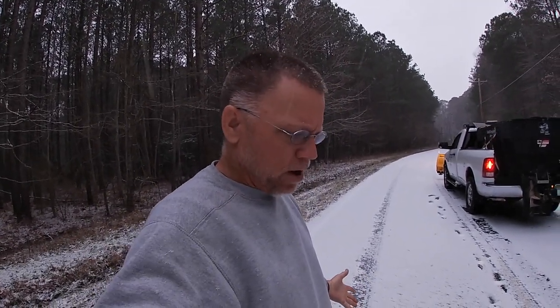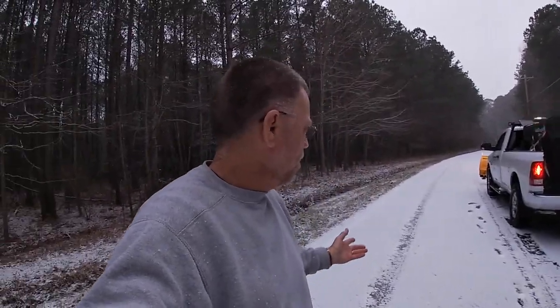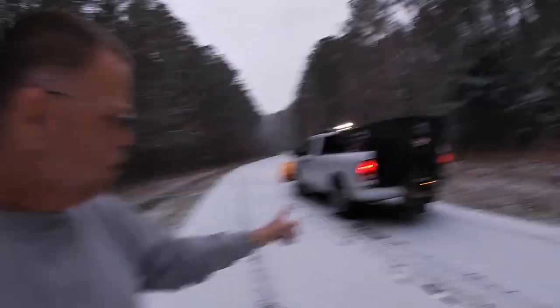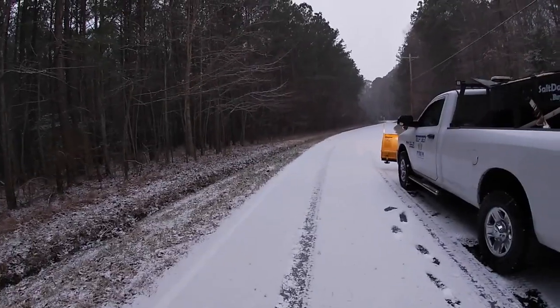Started spreading salt, but it's 34 degrees. The snow has just started coming down again. We've got, I don't know, a quarter inch, half an inch here on the ground, but this is the only place that the road has been covered as much as it has. Otherwise, the roads are just wet. But we are putting salt down on the roads, and we'll see where this takes us.